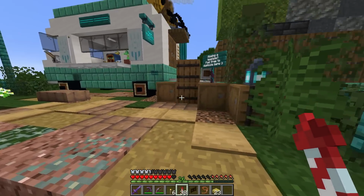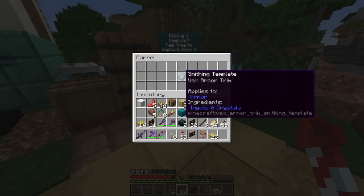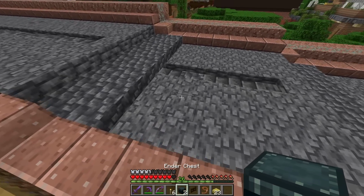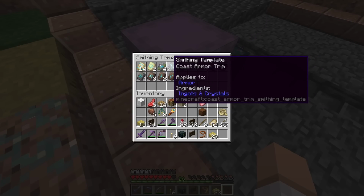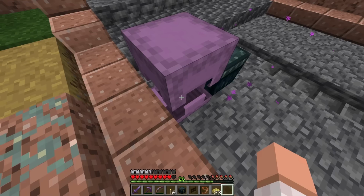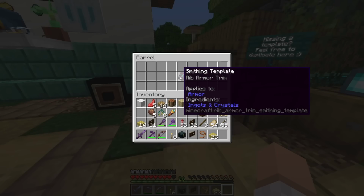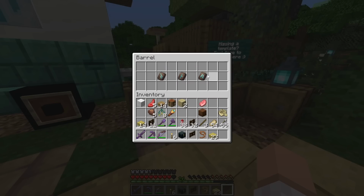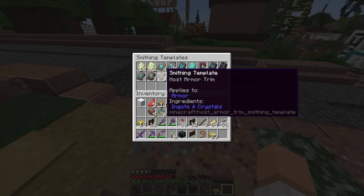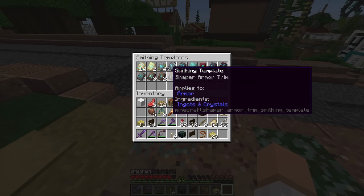Template donations welcome, so we can donate some, and missing a template, feel free to duplicate here. Sweet. Yeah, so we can get some potential templates here. Let's get out our box of stuff. All right, so let's see what we have. So we have 13 smithing templates in total. So I think, yeah, we can definitely donate some to False that she does not have, but I don't think that we have all these. So we don't have Razor for sure, but she does not have Shaper. So we can basically duplicate this, give it to her.